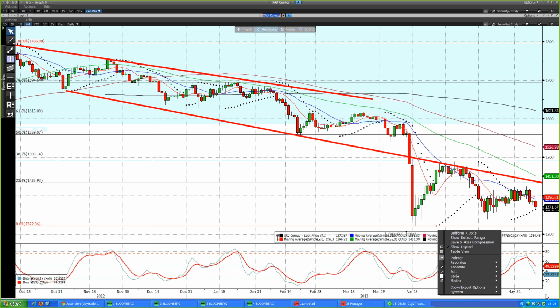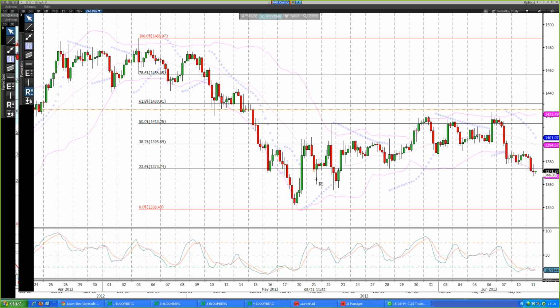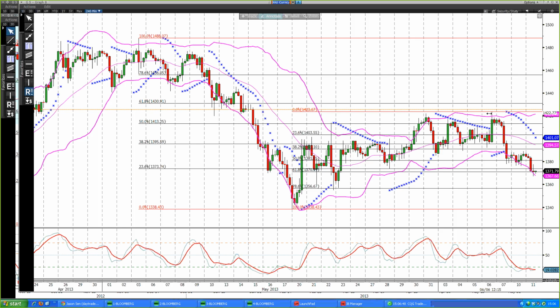I'm really not very optimistic on gold at the moment. Let's try and find some shorter-term levels. Actually, we could just put some really short-term fibs on here, couldn't we? This is the obvious one to do.